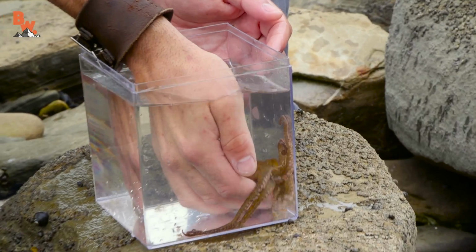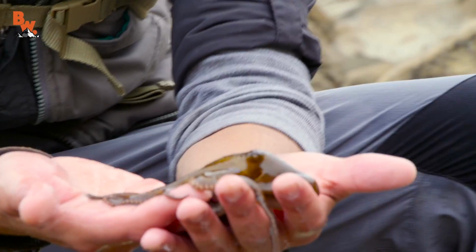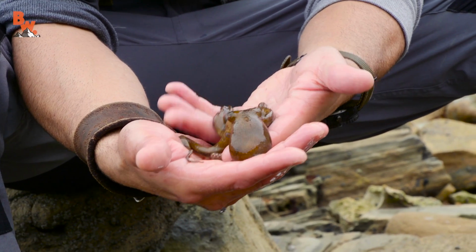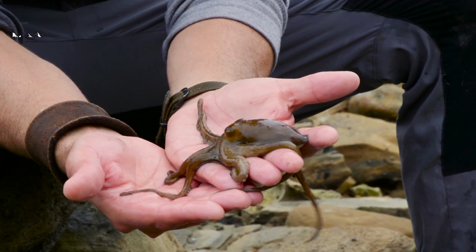Let me try to coax it out here. There we go. Just want to be as gentle as possible. Got it. Ugh, look at that. And it feels like I've just sneezed into my hand and a giant booger is slinking across my hands.